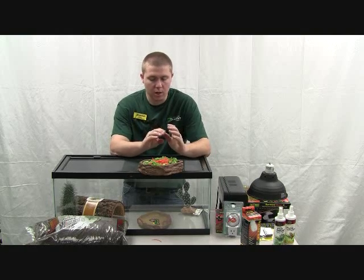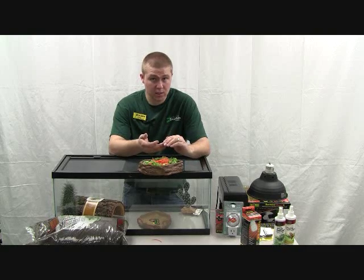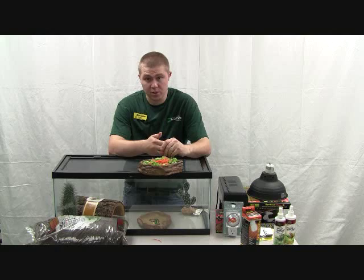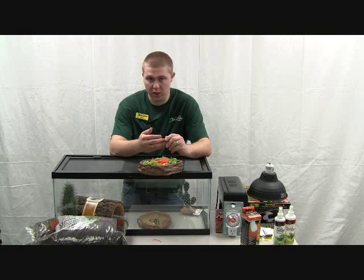Usually the way that we would break down their diet is about 80% leafy greens or tortoise diet or grasses. Then they do maybe 10% to 15% vegetable matter, and again 10 to maybe 5% of fruits. They don't need a lot of sugar in their diet because they don't process it very well, and it can cause problems with their kidneys.